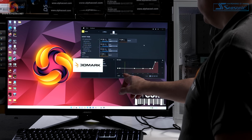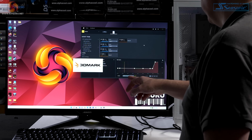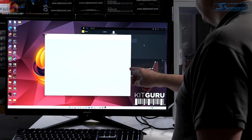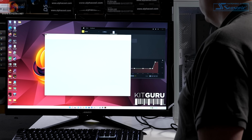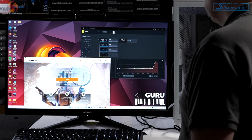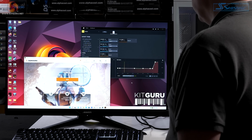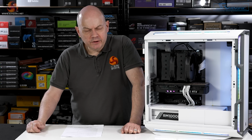Now clearly the CPU temperature is way down. I mean, call it a curve, but it's a straight line. So the instruction is to stick at 1000 RPM, which is what it's doing. So the custom fan curve works fine, and that leaves me with something of a dilemma.